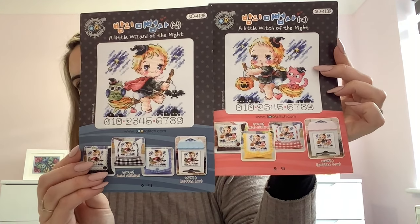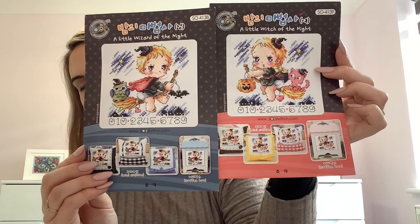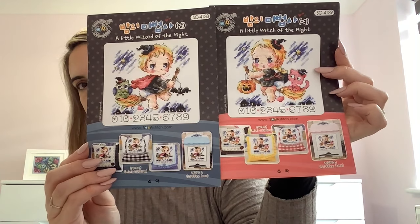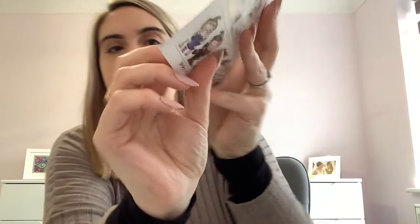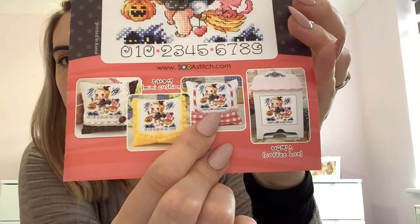I thought they were really cute. They'd be great Halloween projects to do. And then you can either put the numbers or you can put Happy Halloween. So it gives you the option, like down here in this picture, there's Happy Halloween. So that's charted for you as well. And it's the same on the other one.